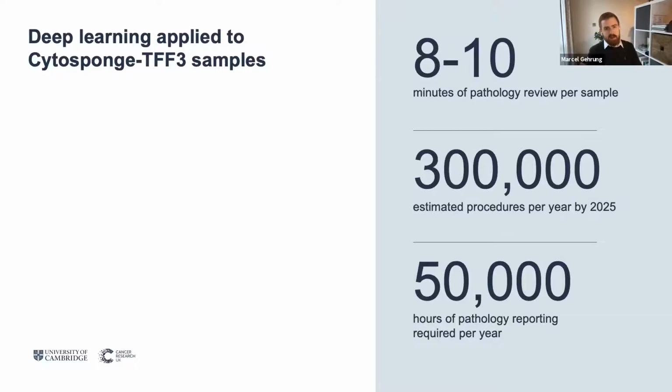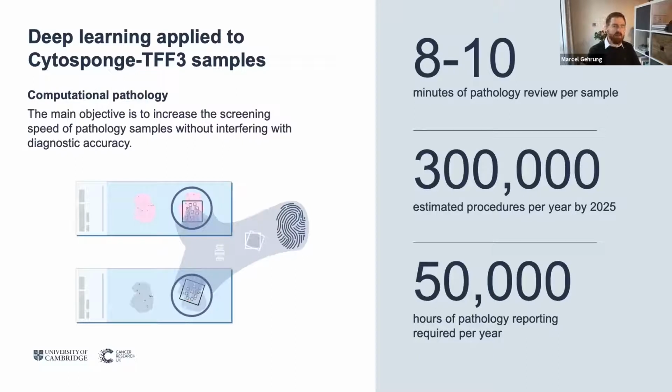The specific toolkit or set of tools which we use to do that is called computational pathology, which basically means using computer vision tools on histo or cytopathology images and trying to extract meaningful information from these images, and then prepare or curate the information which you get out of this computer vision process and present it to the pathologist, or interact with the pathologist in a way that helps them, first of all, increase the screening speed of those pathology samples, but also doing that without interfering with the diagnostic accuracy.